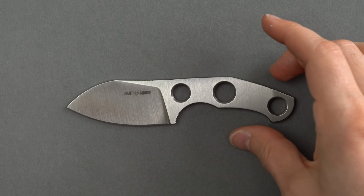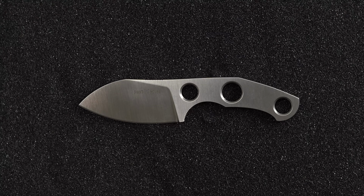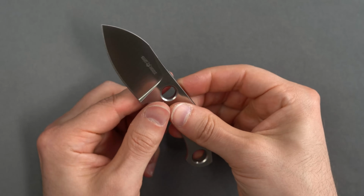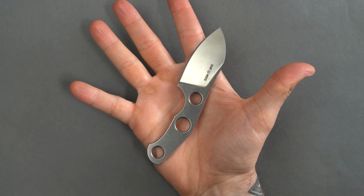GiantMouse's GMF1 is widely regarded as one of the best fixed blade options for everyday carry, and this is for a multitude of reasons. Coming in at 5.4 inches overall, the knife is constructed from a single piece of Bohler M390 steel and doesn't have any scales, liners, or other elements whatsoever. The design features a 2.6-inch drop point blade that's fairly compact yet just big enough to afford some actual utility. It also has a ridiculously sharp factory edge.